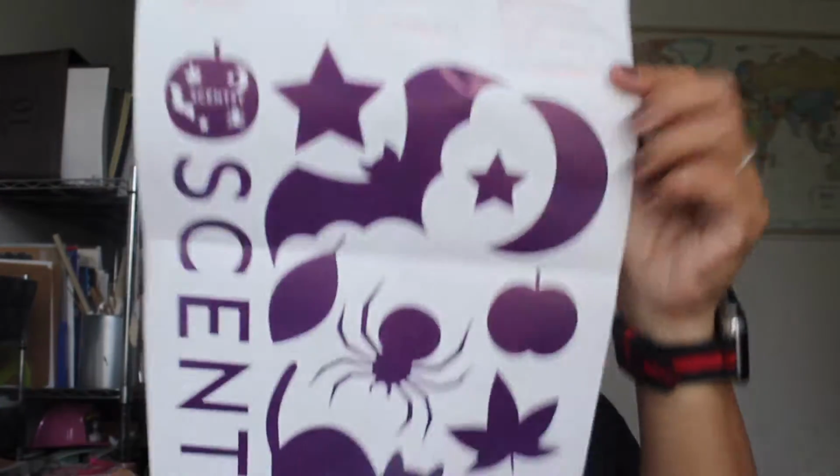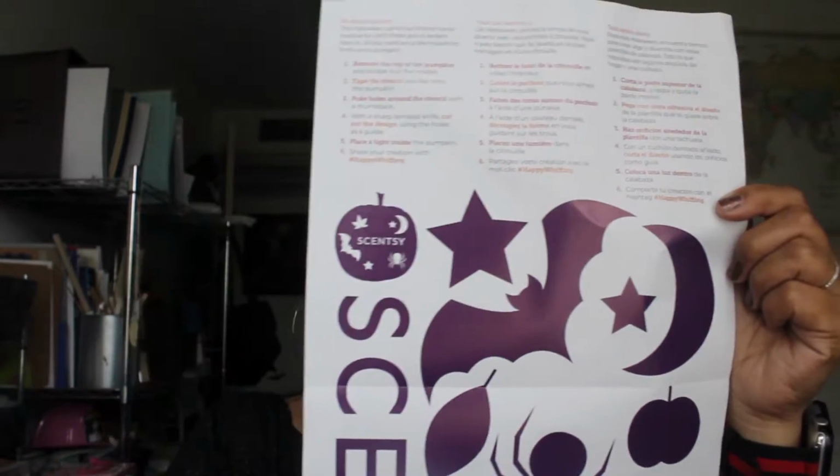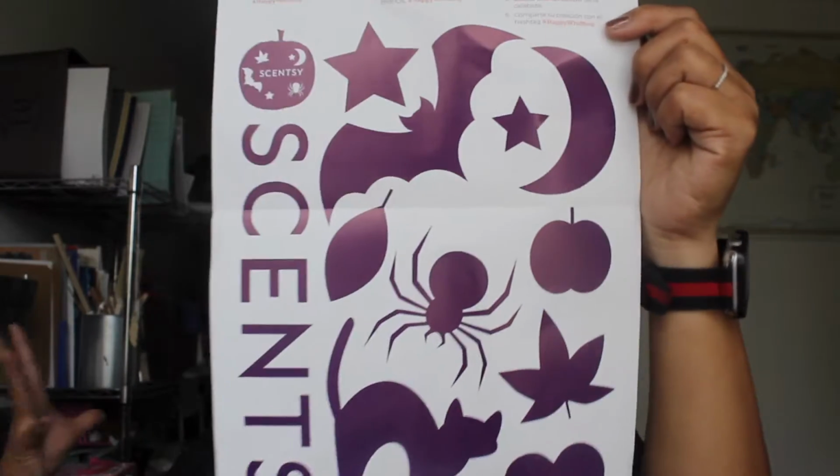As you know, right away we get a, ooh, this is a little bit smaller too. Okay, so just like last year, we have stencils that you can use to carve your jack-o'-lanterns. This shows you exactly what it's going to look like, and then you have little elements that you can use to make the shapes for your Scentsy themed jack-o'-lantern. Alright, inside. Wow. Oh my gosh, all I see is orange and all I feel is fall.